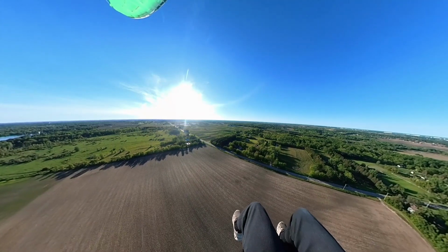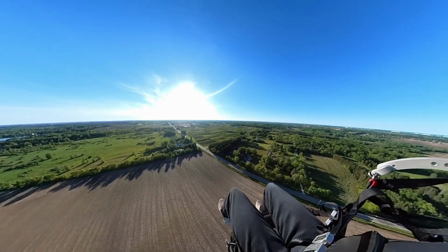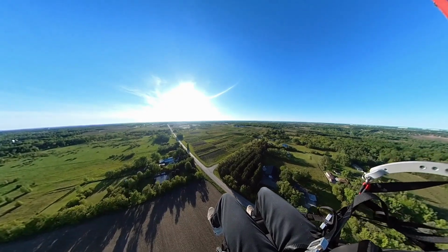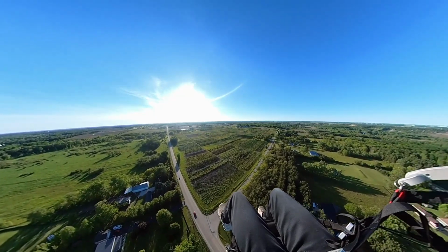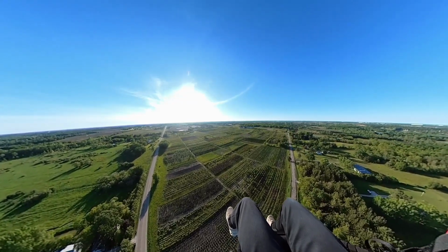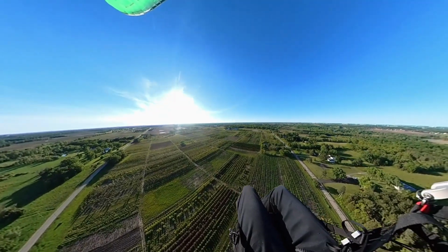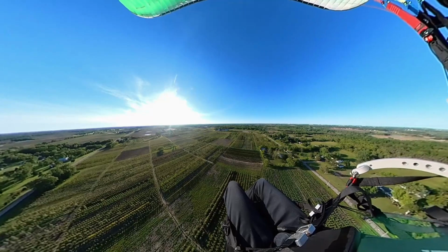Coming up to a road crossing here, I think this is Highway C, so a little tiny highway here in Kenosha County. And then I saw this awesome looking field. Looks like the guy's growing a bunch of different types of trees and shrubs, maybe food. It was really cool to fly over. I decided to give it a go and rip over this nursery real quick. Couldn't resist.